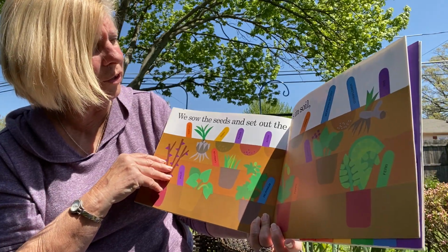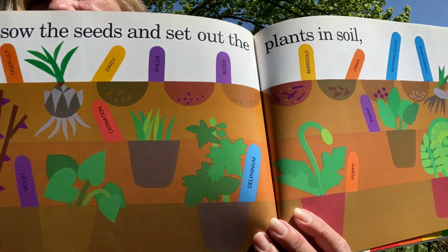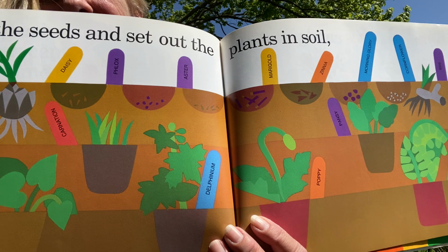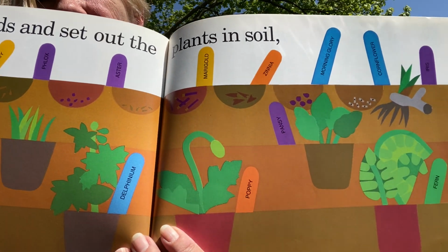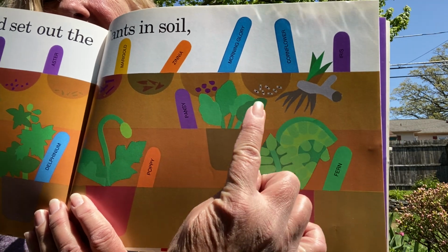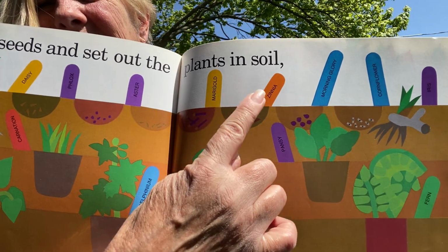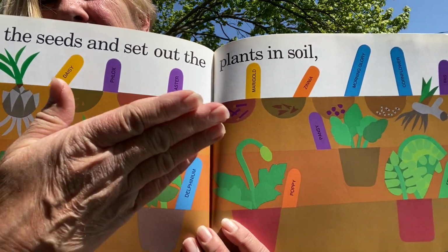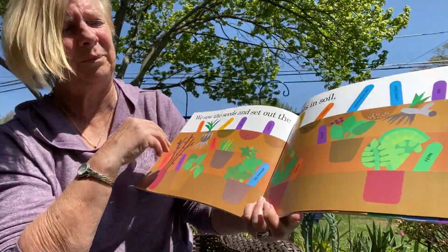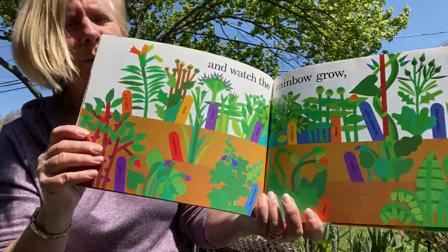We sow the seeds and set the plants in the soil. So now they go out to their garden. And it's that time of the year when the soil is warm, like right now, when the weather's warming up. And you can put those seeds in the ground. You could put the seedlings in the ground. And again, they made names for themselves. And then everything will start growing little by little. And watch the rainbow grow.